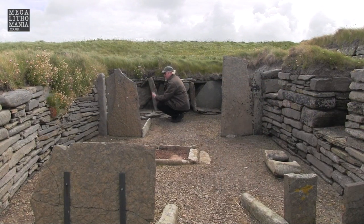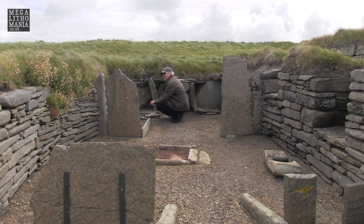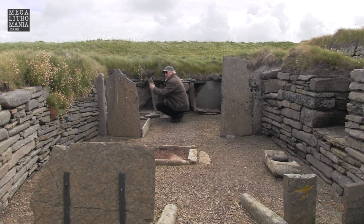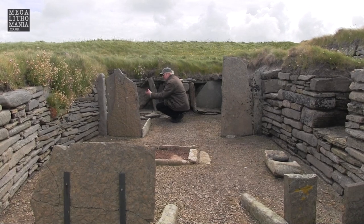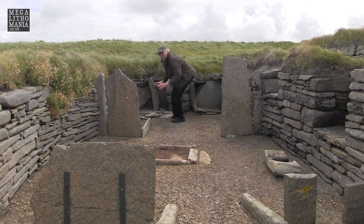So this very, very well put together site only got discovered really within the last 100 or so years, when extreme storms blew the sand and rubble and mud away from it. And then another storm exposed it even more. And so this is why we see it as it is today. It would never be found otherwise.